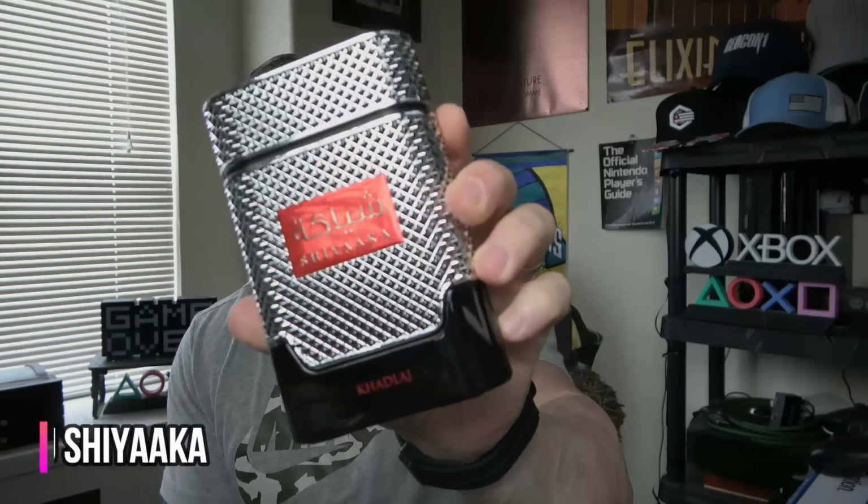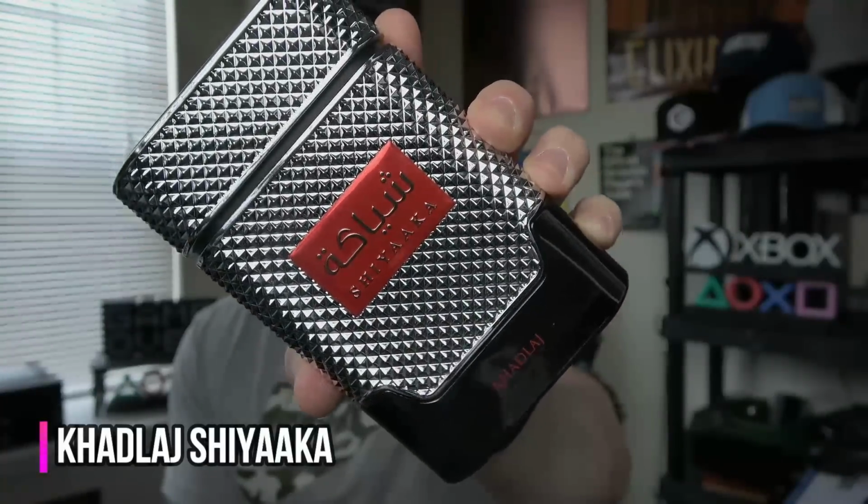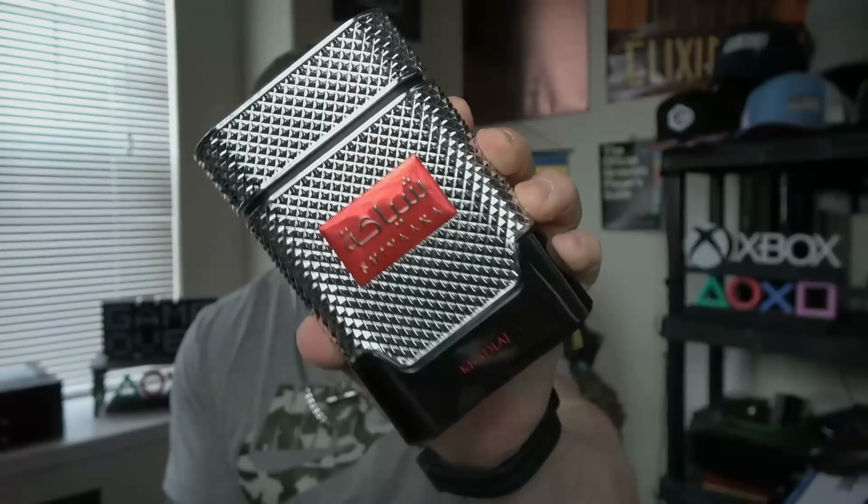The first time I smelled this one, it really impressed me. I did a full review on this one not that long ago. If you're a fan of Amouage Reflection Man and you want what I believe to be pretty much the best representation of it on a budget, you're going to want to check out Khadlaj Shiyaaka. So Shiyaaka is, I mean, it's a strange looking bottle. I get it.